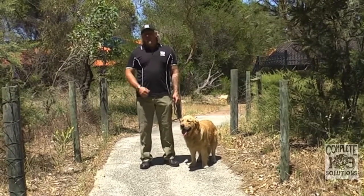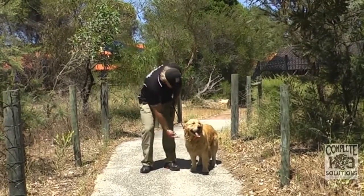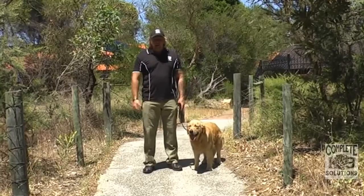Another thing we can do is we can use contact. So as we're walking with the dog, if he really starts looking away and focusing on something, by giving the dog a touch, he'll turn around and look at us. And that breaking the focus then puts the attention back on us, and then we're back in control of the walk.